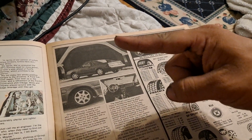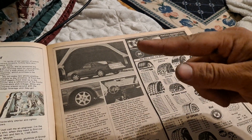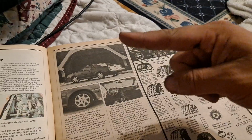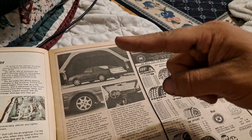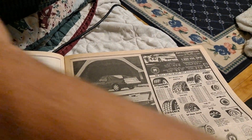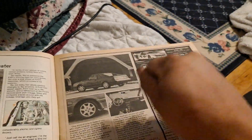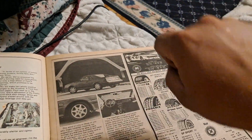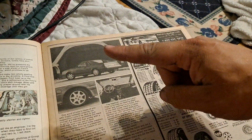What you can do is, for one, you can make the shifter shorter, but that doesn't really do too much in the way of making your throws shorter. I mean, it has technically made your throws shorter, but it hasn't made them easier. You know, the mechanical leverage. Now you're trying to move something really tiny pretty far versus something pretty long pretty far. It's much easier. So what they do is they move the balls. They move the pivot points.